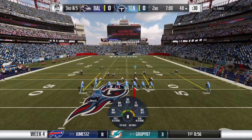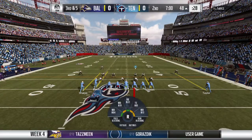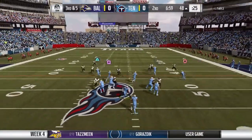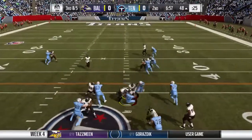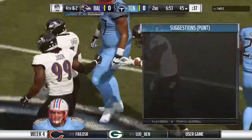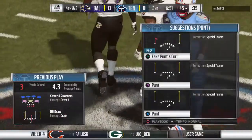Black 22. Black 22. Now a handoff to Henry. And he's going to get this one down near the 45-yard line. Give him 3 yards there as that'll take us to 4th down.